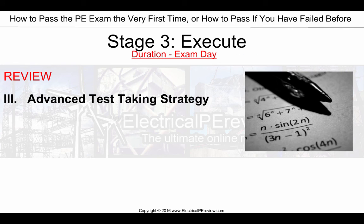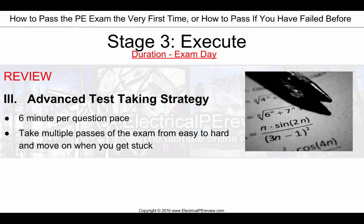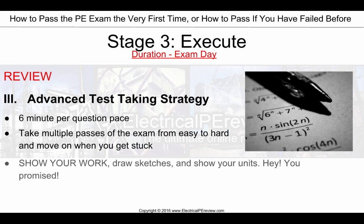Our advanced test taking strategy: we have a 6-minute per question average working pace. We want to leverage that to our advantage, and we're going to take multiple passes of the exam from easy to hard, and we're going to move on when we get stuck. We're not going to waste our precious time. And we're going to show all of our work. We're going to draw sketches, show our units, write down formulas. And hey, I've got to remind you, remember, you promised.